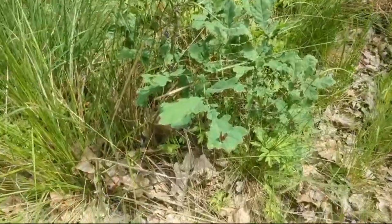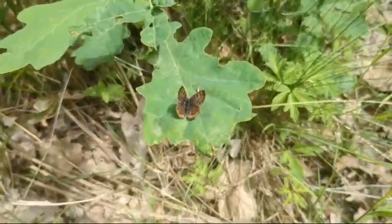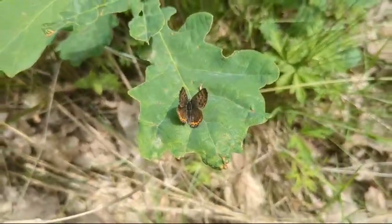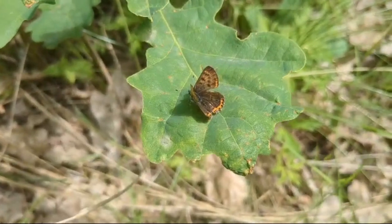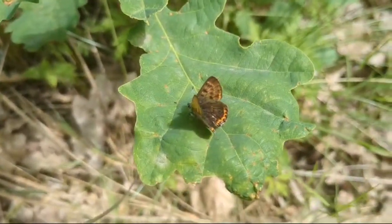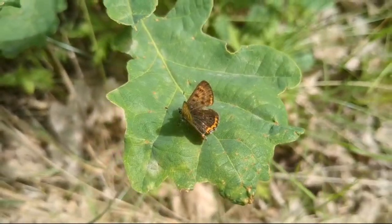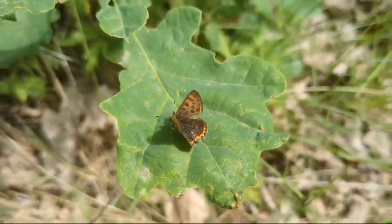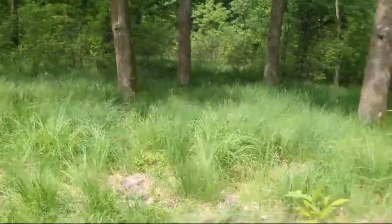And just for the record, here is one of the violet coppers. This is a male. The females are more resplendent because they have the blue markings along both forewing and hindwing, but we've seen quite a few of these, probably a dozen and a half in the space of an hour. This very restricted range butterfly requires very specific habitat needs, with the bistort, which you can see, the common bistort over there.